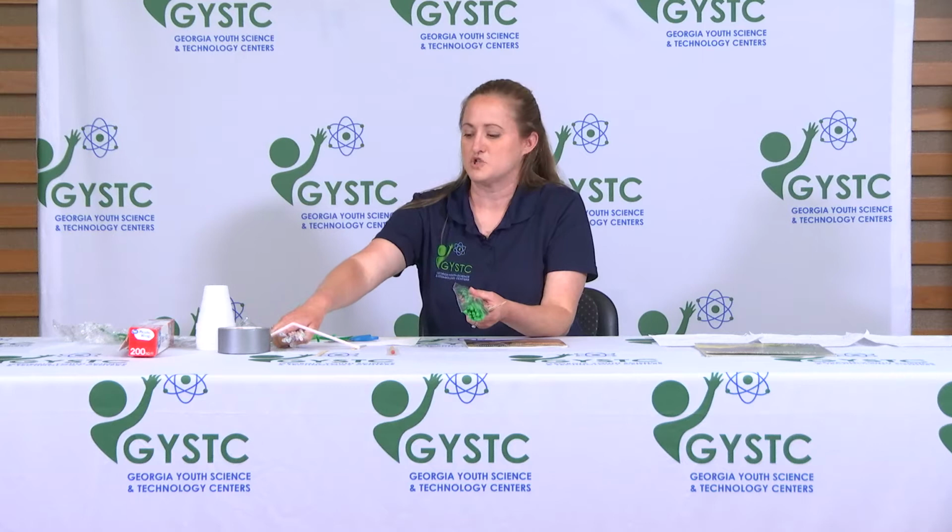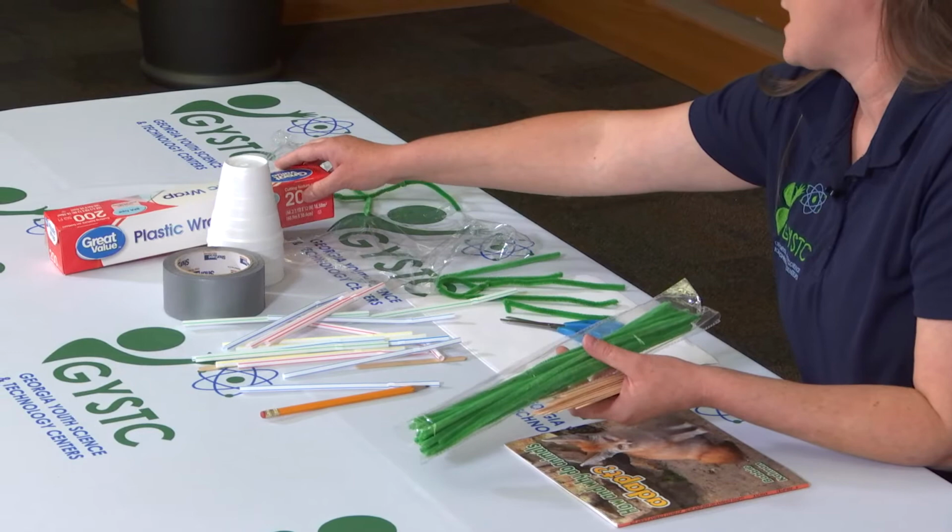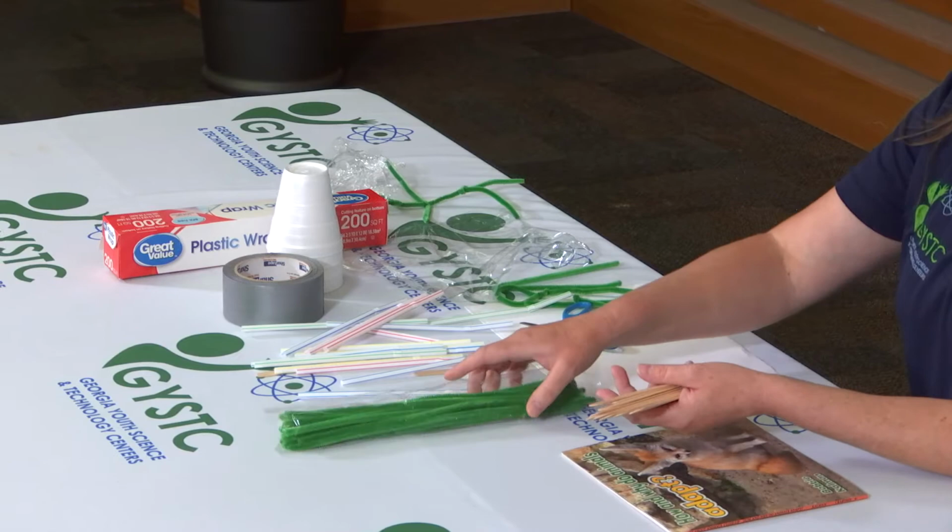I have some pipe cleaners, some straws, some duct tape, some cups, some plastic wrap, a pair of scissors, and you definitely will need some paper and a pencil to draw your plan. But you don't have to have all these materials, just some. Like I said, it's open-ended, and so you may use these or you may find others around your house that you would like to use.